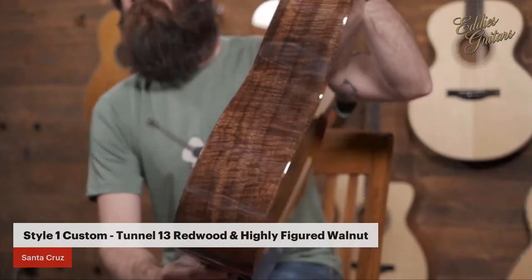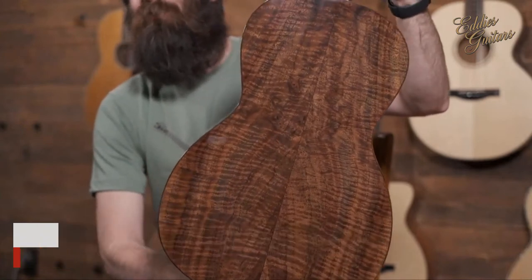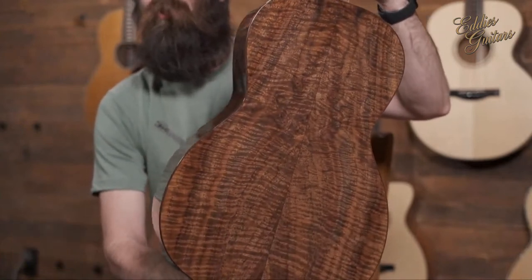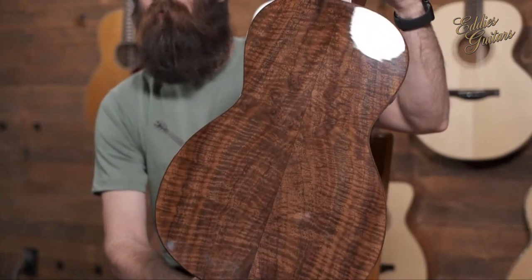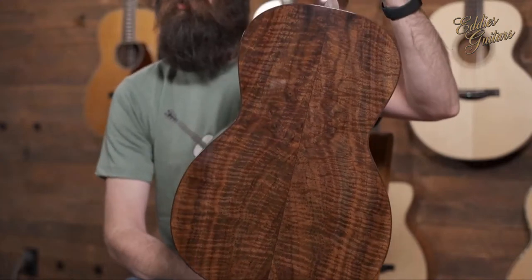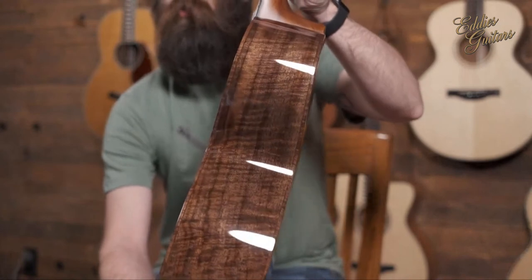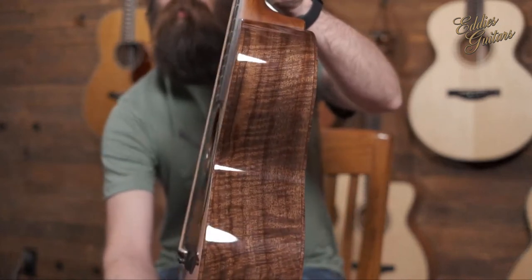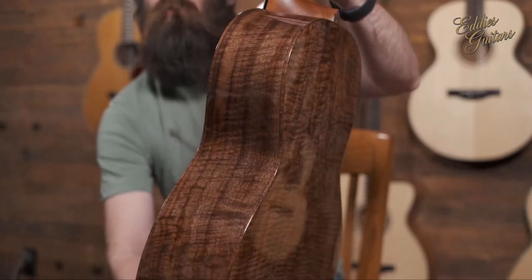Back and sides of this guitar are an incredible set of highly figured walnut. Just gorgeous stuff. Beautiful color, beautiful figure. Great book match on this, too. Just a really thorough match on this. If you look closely there, and we'll see if we can show you closely, the body binding on this guitar is the same matching walnut.